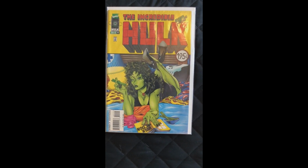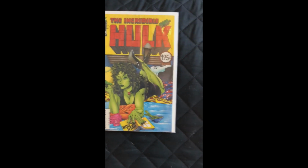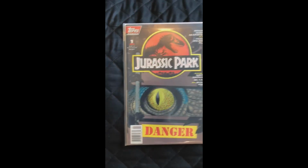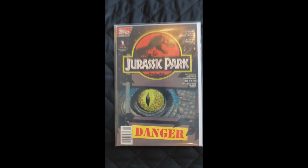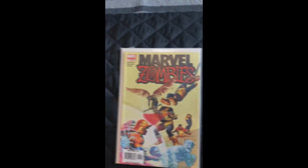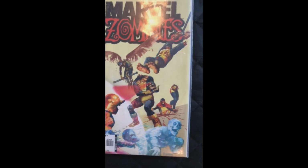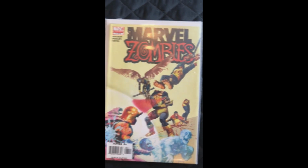We have the Pulp Fiction inspired The Incredible She-Hulk. I've wanted this one since I was a little kid. We have a righteous Jurassic Park, Danger! We've got Marvel Zombies, which is a really grotesque comic, I must say so myself, but very entertaining.